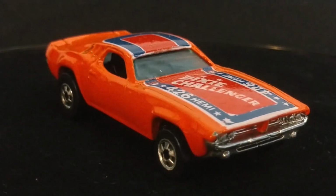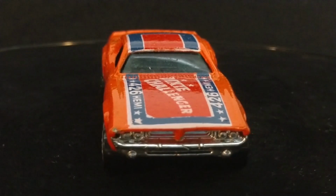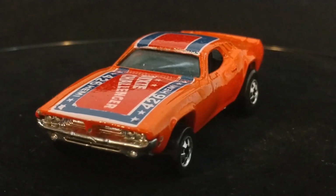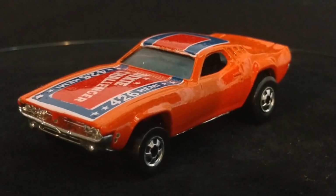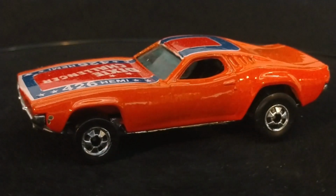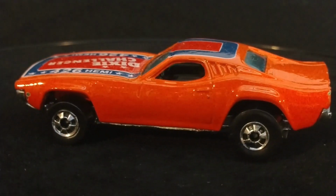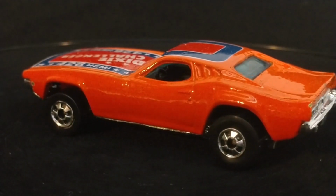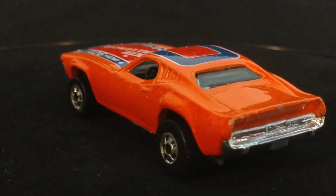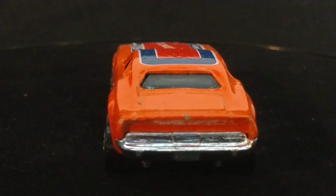The Dixie Challenger. This is what we call the stripe version, because you notice on the hood the blue stripe just sort of continues up onto the roof, circles around and goes back down to the hood. There's another version of this that's coming up next that has the rebel flag on the hood, and I think that was Hot Wheels' attempt at the General Lee, because this came out in the early 80s. I think this one came out in '82 as well.